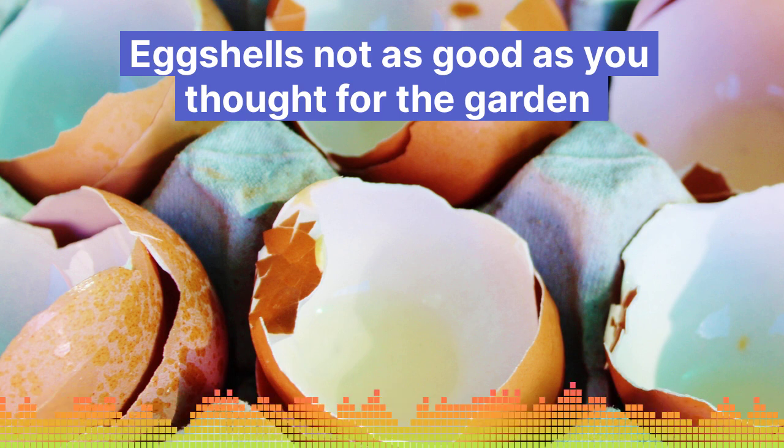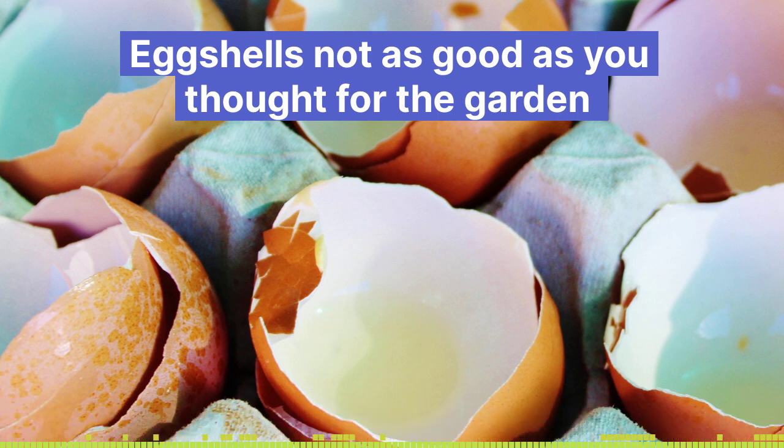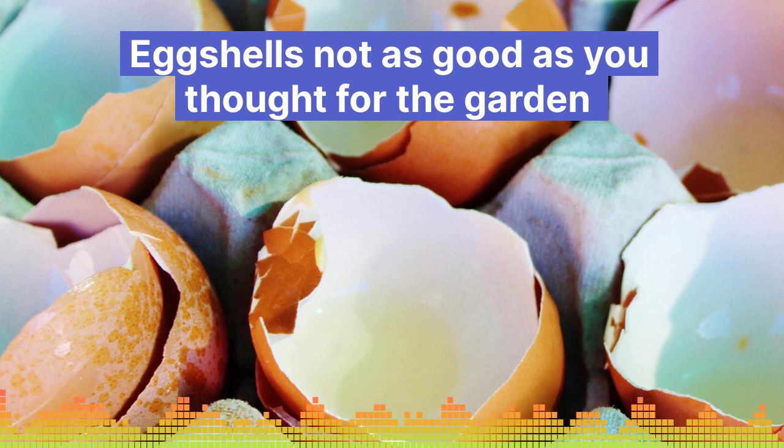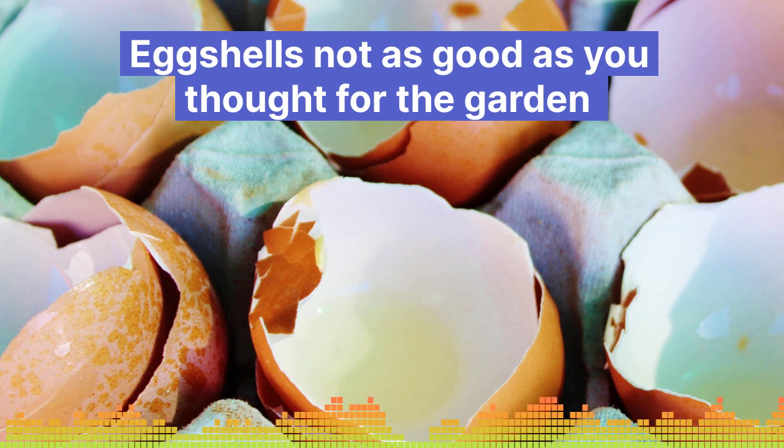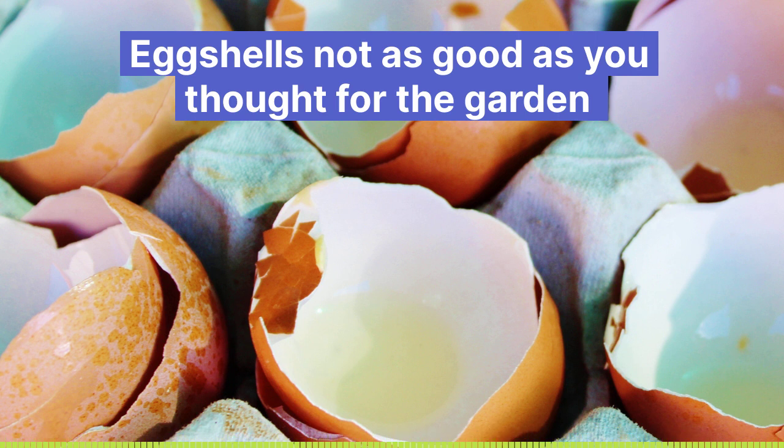So if you put the eggshell in the hole at the time of planting your tomatoes, and you're planning to use that place in 3 years from now, you might maybe see a little bit of possible benefit from that eggshell in 3 years. Right. And it's not going to increase the calcium in your soil exponentially.